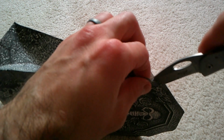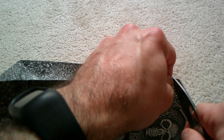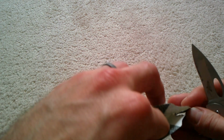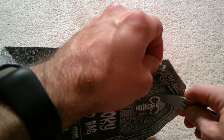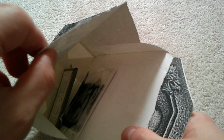It's a really cool bag. I would prefer not to damage it too much. Let's see. Is it a nice little slit here, maybe? There we go. It's right below the adhesive line, I think. There we go. Alright, cool. Let's see what we've got in here. Oh boy.